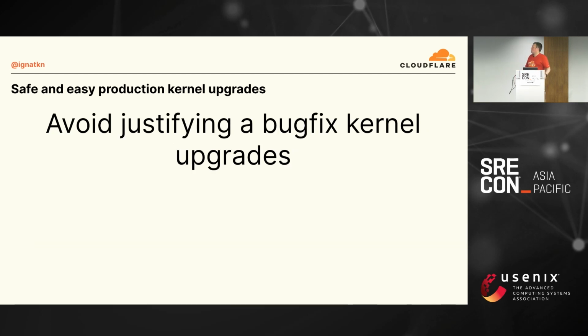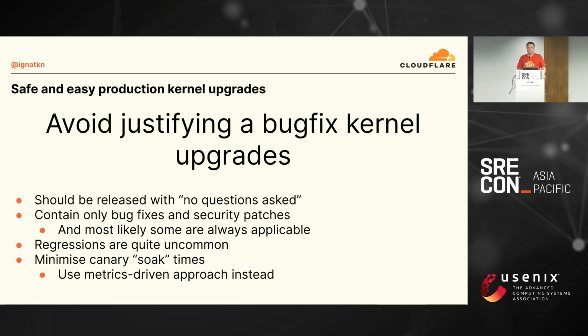Do avoid justifying a bug fix kernel upgrade. Just remove that. There is no justification; every week you should consider upgrading. You should try to release it with no question asked, because it only contains bug fixes and security patches, and there are so many of them that most likely some are always applicable to your system. You will just save time building a really good system of continuously deploying the kernel upgrades versus arguing should we apply it or not.